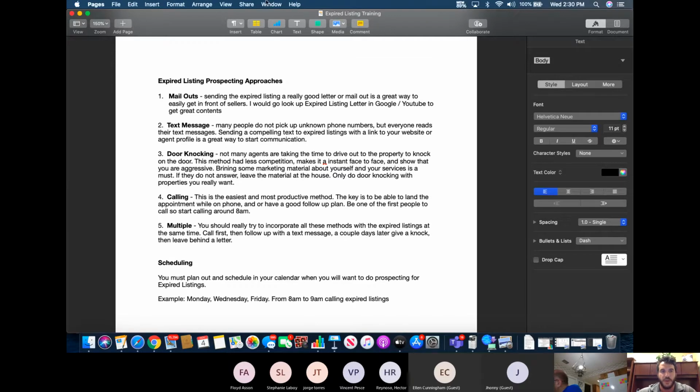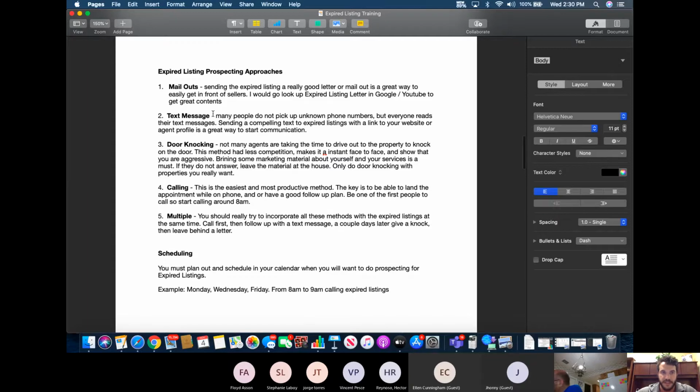And honestly, we're going to incorporate all 5 of these, okay? Like it kind of says down here, kind of skip ahead. All right, so a mail out would be a great way to quickly get contacts out there. We got to put ourselves out there. Text messages, okay? Not many people are picking up the phone nowadays, okay? They're going to see a weird unknown number. Like, I'm sure you guys don't even pick up unknown numbers, okay? A lot of people do not pick up phones, but they do read their text messages every time, okay?